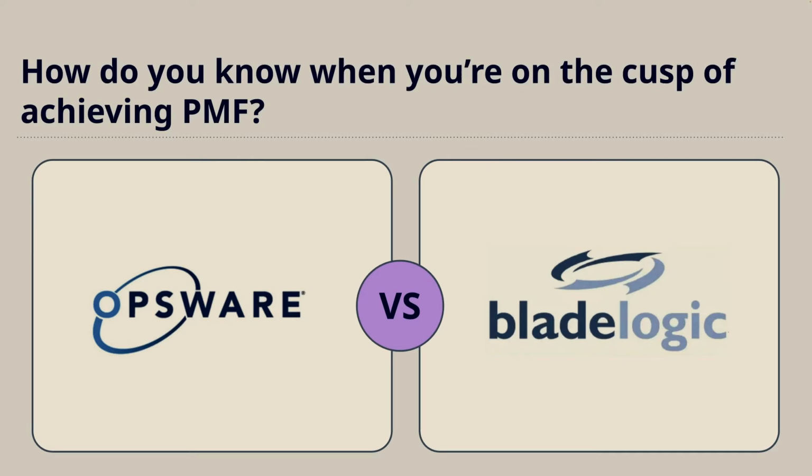Our sales pipeline, not the deals that we closed, but the prospects that we had, went from about $1 million a quarter to $15 million a quarter in about 3 weeks. So we were off to the races. It was amazing. It was happening. We thought we were great. There was one problem, which is the name on the right side of the slide. There was this tiny competitor that we hadn't been paying any attention to and weren't really tracking, called Blade Logic.